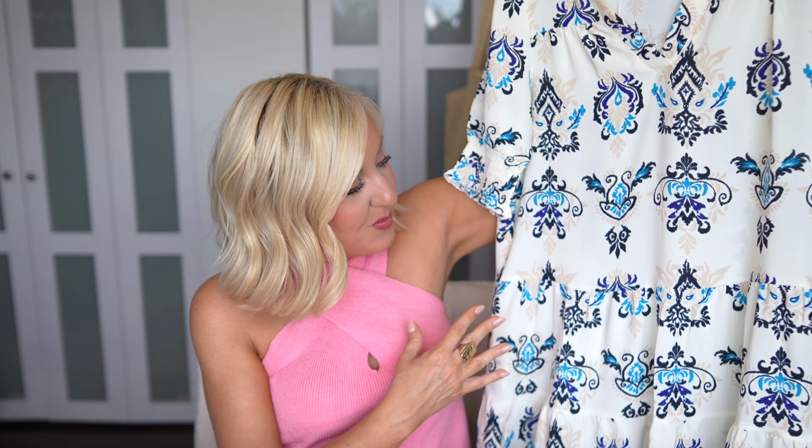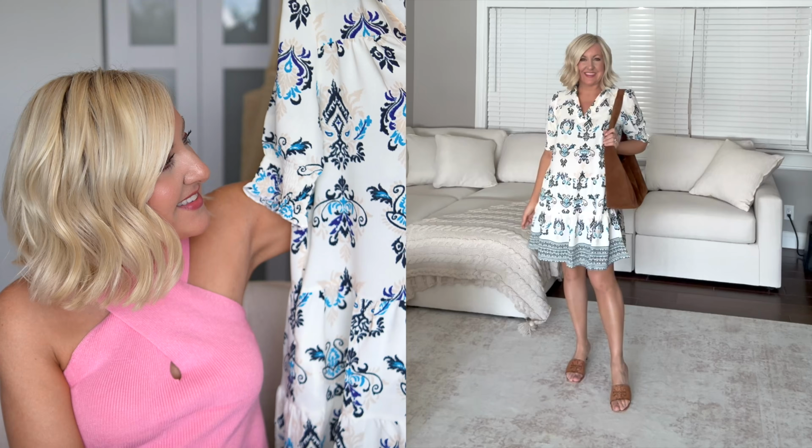Okay, so sometimes when I'm doing these hauls, I come across something that doesn't necessarily look great on me, but I can see that it's a great piece, and I think about all the people that it would look good on, and I definitely have some friends that I think would look fantastic in this dress, so I wanted to share it with you. This is an adorable little flowy mini style dress.